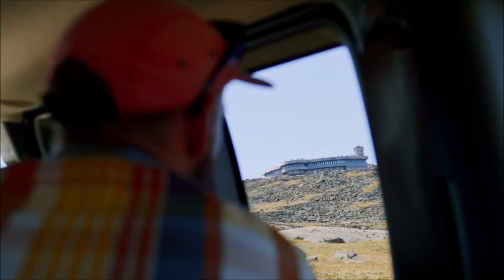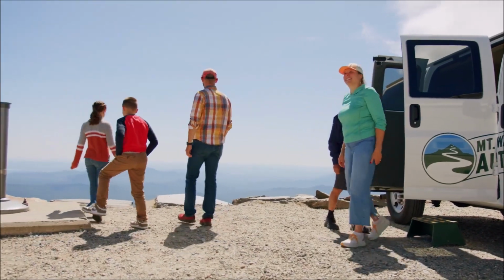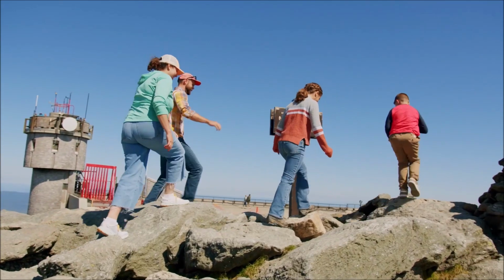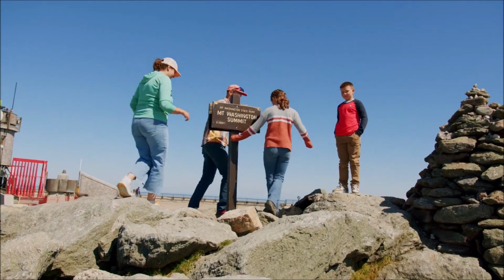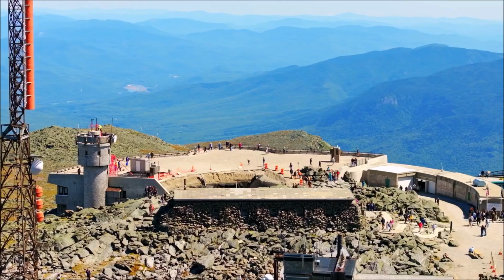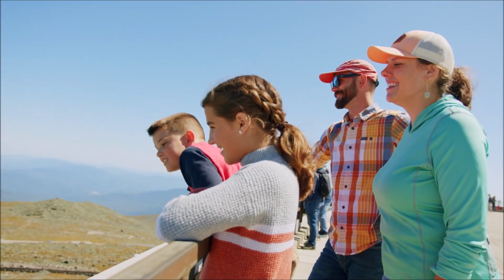Our partners are at the summit of the mountain. The New Hampshire State Park actually owns the summit of Mount Washington. The Mount Washington Observatory is another one of our partners. They have a museum that's downstairs that you can learn about what they do up there in regards to the weather and how important it is for them to be there.